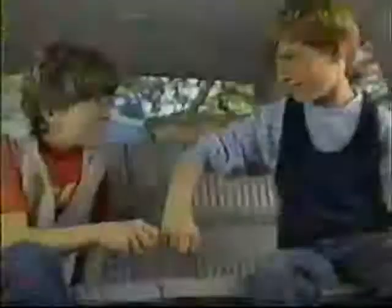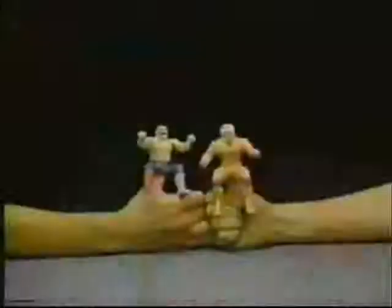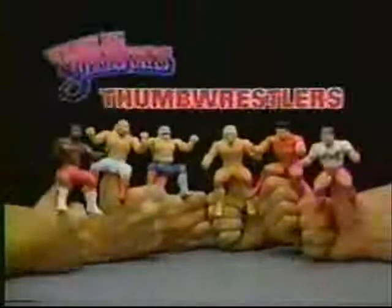No matter where you are, with thumb wrestlers, it's just like being in a wrestling ring. With Hulk Hogan and Rowdy Roddy Piper. 1, 2, 3, pin! Wherever you are, it's like real wrestling action. With Junkyard Dog and Volkov. Come wrestle anywhere with Hulk and the Iron Sheik. Okay, kids, back to class. Wrestle anywhere with wrestling superstars, thumb wrestlers, new from LJN.